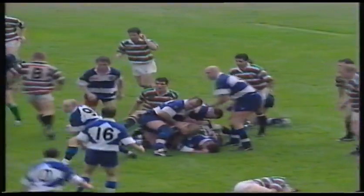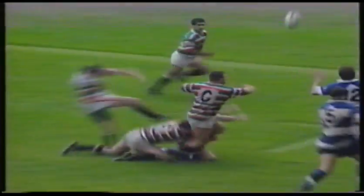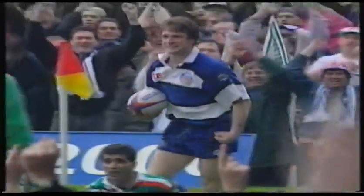Well, ran into the outstretched arm. I don't think there was anything deliberate about that, but here's Callard. And the line looms for Bath. Cat. Try. Mike Catt, the scorer. And that must surely be the decisive moment of this Pilkington Cup final.